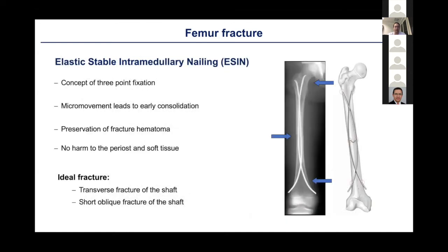And these are here the elastic stable intramedullary nailing, the Nancy nails. They actually work with the concept of 3-point fixation. And with this 3-point fixation, they provide quite a good stability. However, it is not a rigid stability. There is some micro movement that leads to an early fracture healing and callus formation.